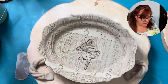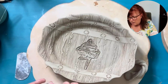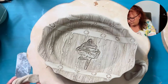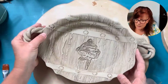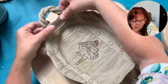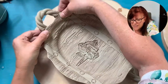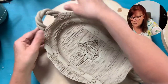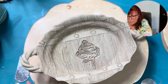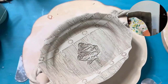So all I'm going to do, grab my serrated rib, and I'm going to score this really, really well. And score this one really, really well. The curve. And I'm going to press that in from behind and be very careful not to squish the texture from the front. And I am super, super excited about this. And from underneath, I'm going to get the excess slip off of there.